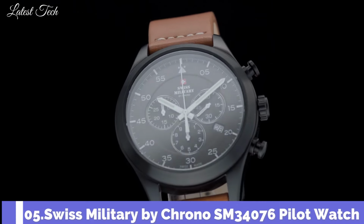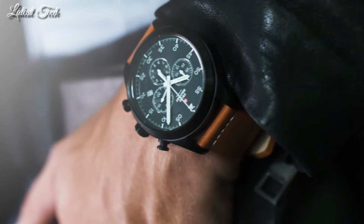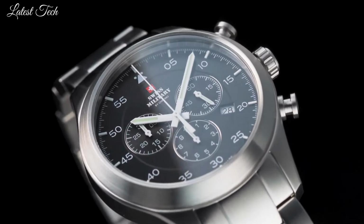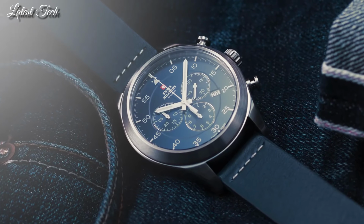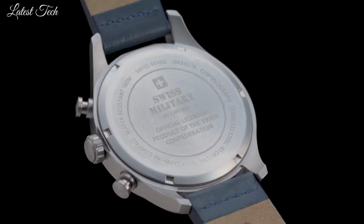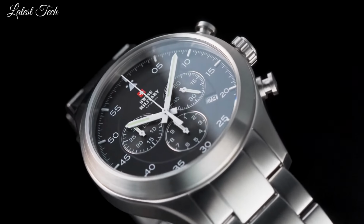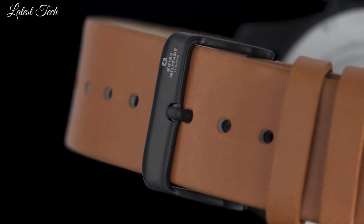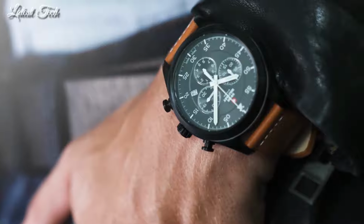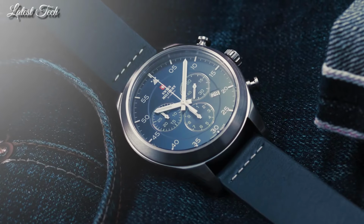Number 5. Swiss Military by Chrono SM34076 Pilot Watch. This vintage style pilot chronograph watch will follow you on all paths of life. Its adventurous, but elegant DNA blends perfectly with your lifestyle, be it in business or during leisure time. Stainless steel case. Durable PVD plating. K1 extra hardened mineral glass with sapphire coating. Swiss made 1/10 chronograph movement. Water resistance 100 meters.